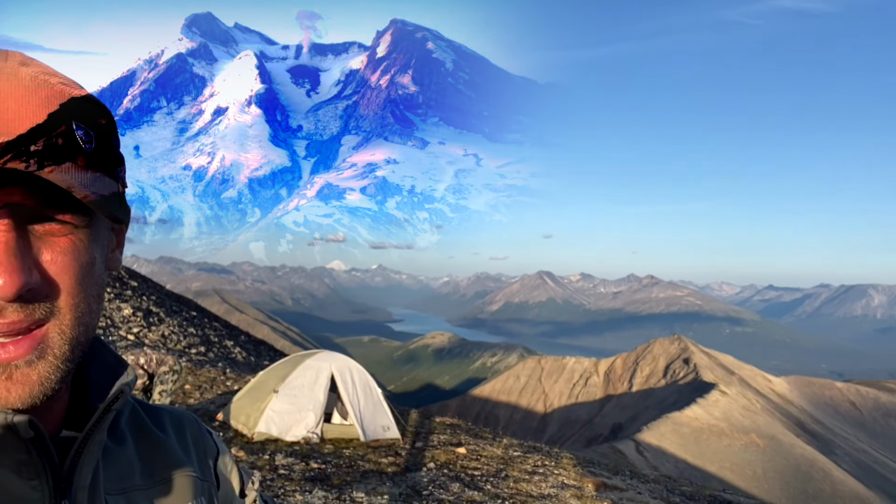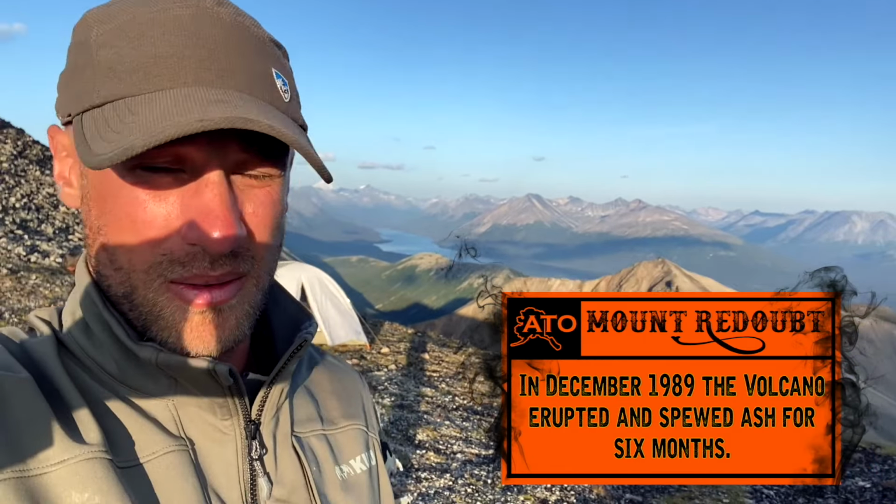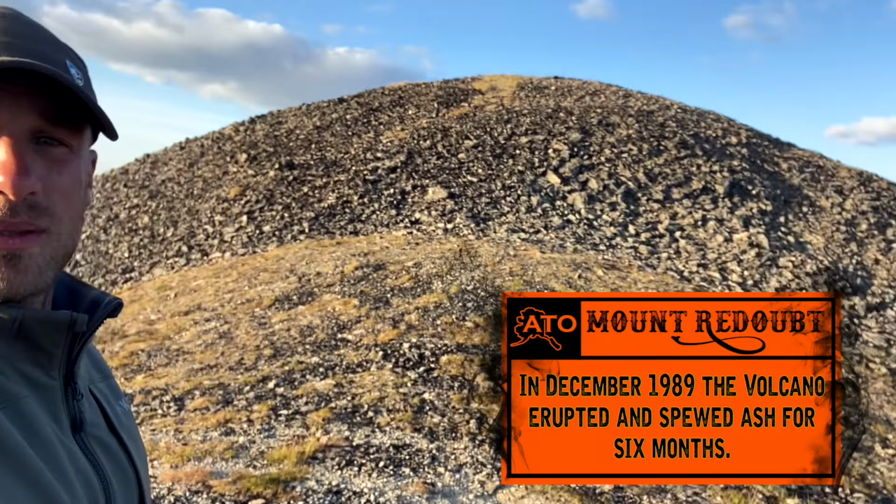Redoubt is right there. It's the second tallest volcano on the Alaska Peninsula, so it's big, covered in snow, super clear.